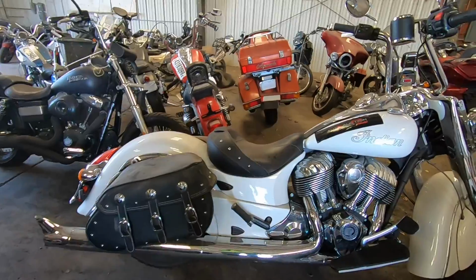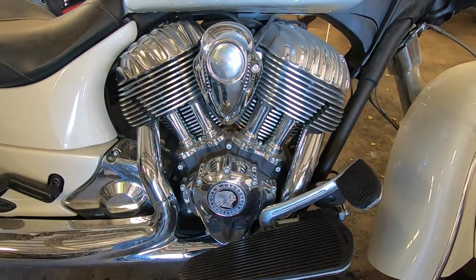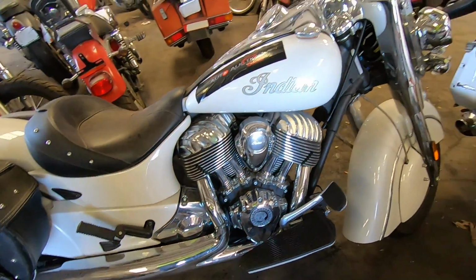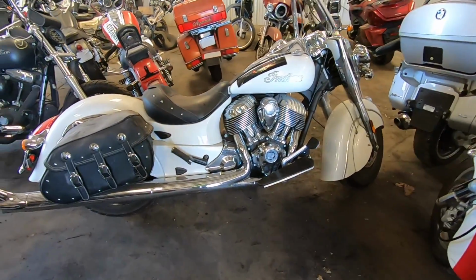I'm sure most of you can agree this thing is absolutely gorgeous. I mean, how do you look at this engine and not end up mesmerized, kind of starstruck by it? I don't know. It's a beautiful bike. I'm kind of in love with it. But obviously, no, that's not what we're looking at.